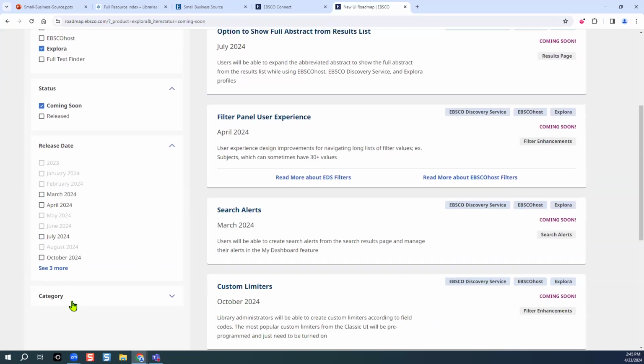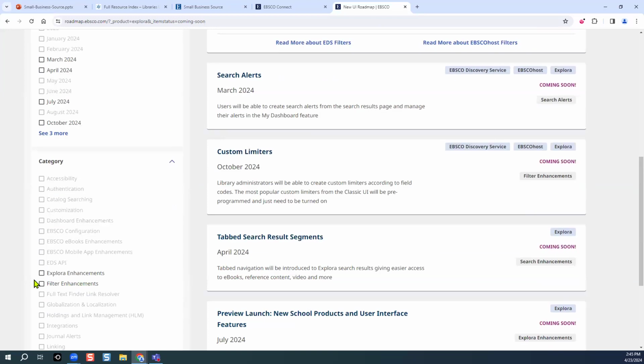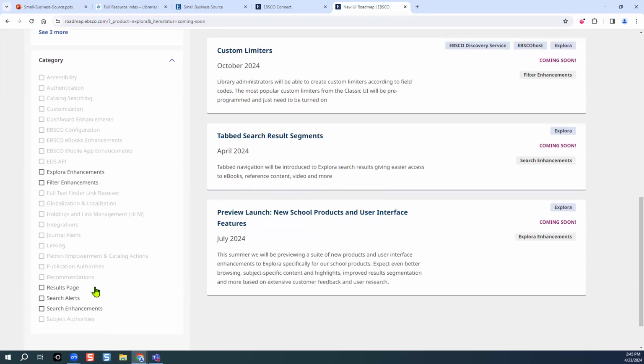We update this roadmap every 3 months. Although we passed March, I believe March was the latest update, so you'll see a new update next month. We also have the opportunity to filter by category. So there are additional Explorer enhancements and filter enhancements to come, in addition to alerts.